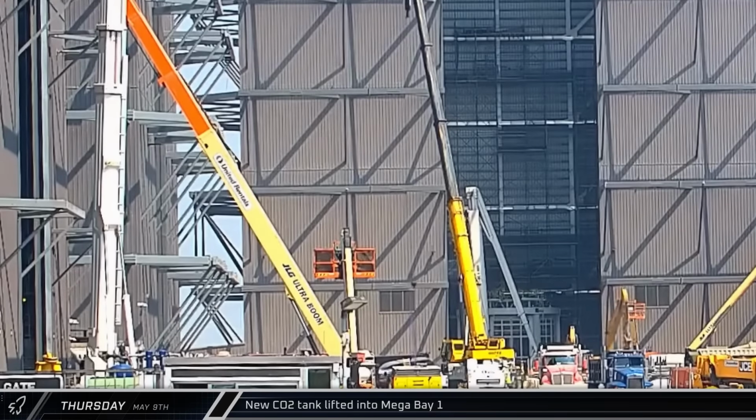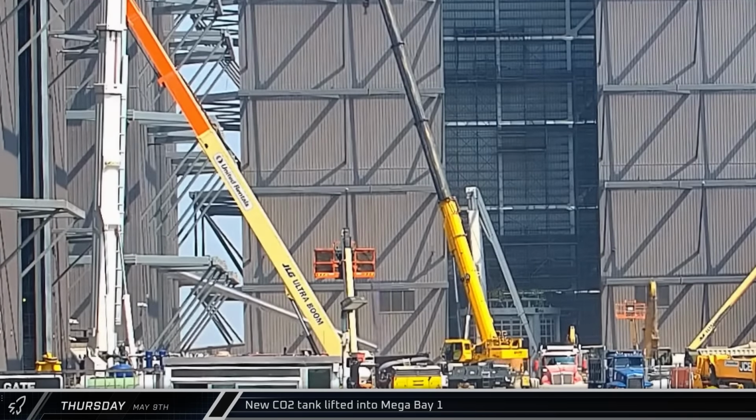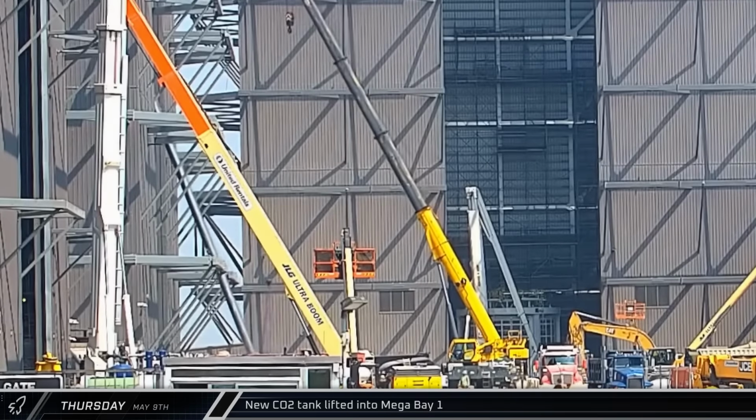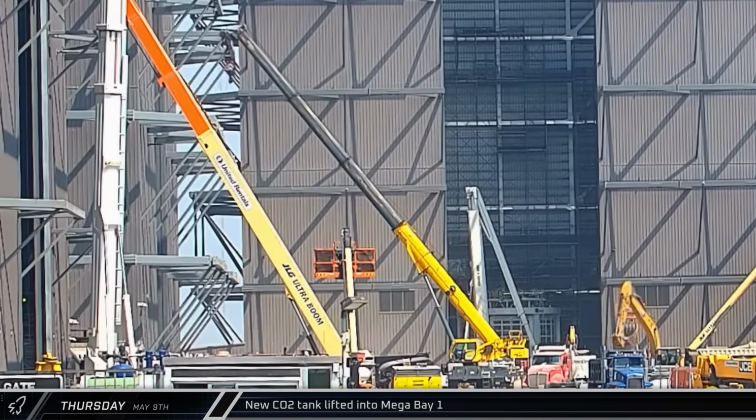The first of Booster 14's CO2 tanks were lifted vertically outside of Mega Bay 1 and installed on the rocket. The booster has 2 of these tanks, which are used to flood the engine bay and purge any propellants that may pose a fire hazard.